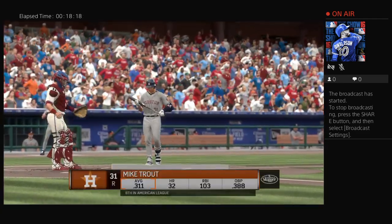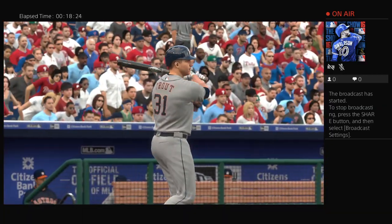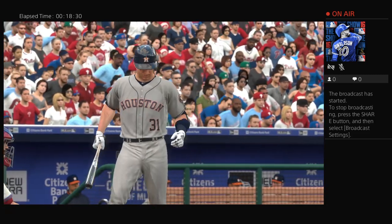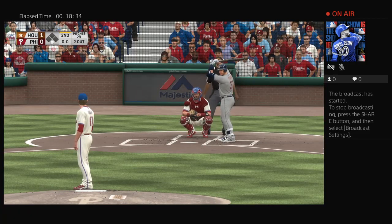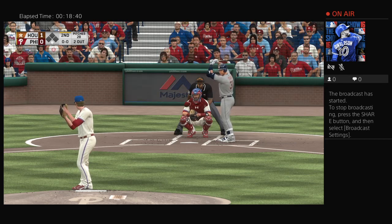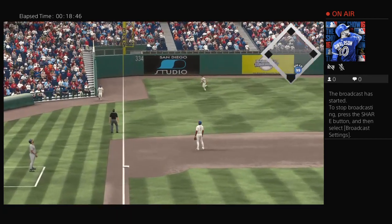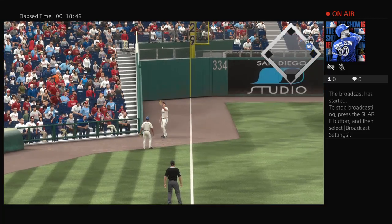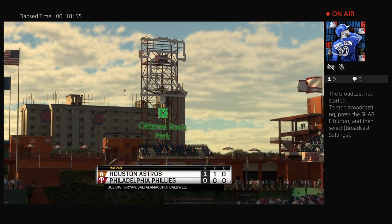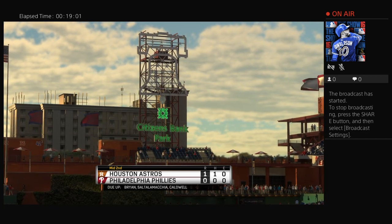Here's the center fielder, Mike Trout. He carries the 8th best average in the American League entering play. He comes set. Here's the 0-0 pitch. And this is in the air down the left field line and into foul territory. And Francoeur will make the catch, and the side is retired. Pretty painless half of the inning all told. We'll go to the bottom half of inning number 2. It's the Astros 1 and the Phillies 0.